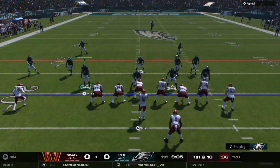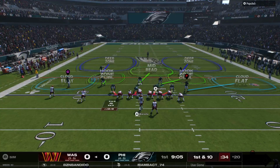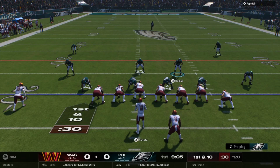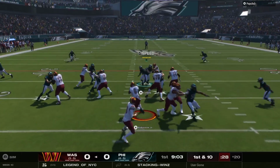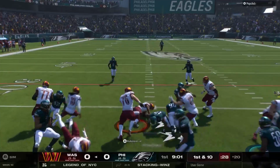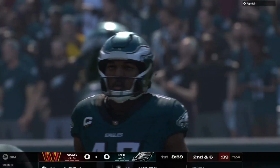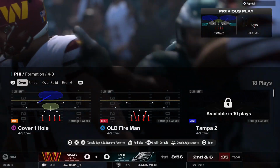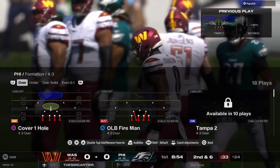The drive begins at the 20. Here's 1st and 10. Yet another Alabama back in the league. This is Brian Robinson. And a pickup of 3 or maybe 4. Nakobe Dean in on the tackle.